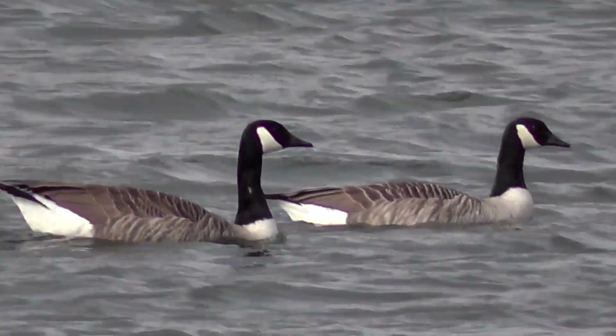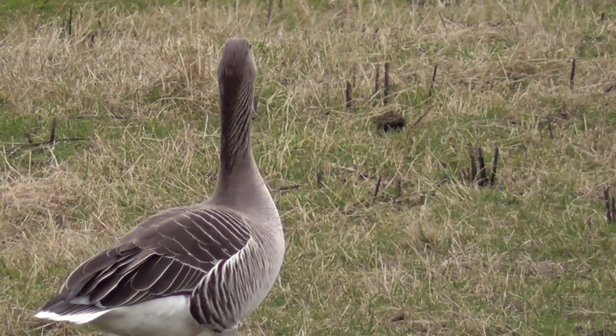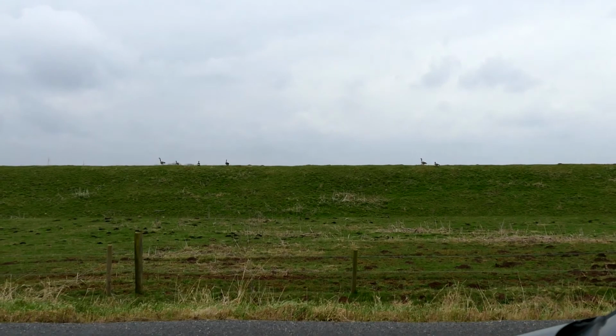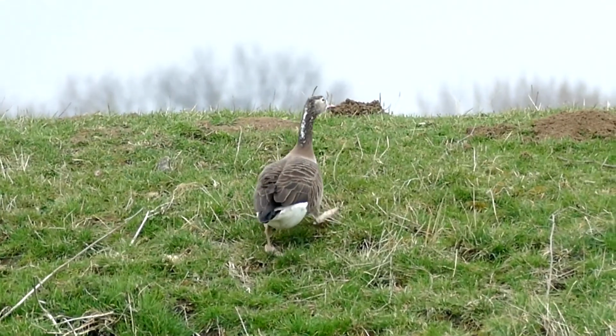Well, we saw Canada geese and of course greylag geese on the reserve, and there have been reports of white-fronted geese mixed in with them. But unfortunately we didn't see any on the reserve, but we thought our luck had changed as we drove away from the reserve, because mixed in with these Canadas and greylags on the bank of the River Welland there, we thought we saw a white-fronted goose mixed in with them.